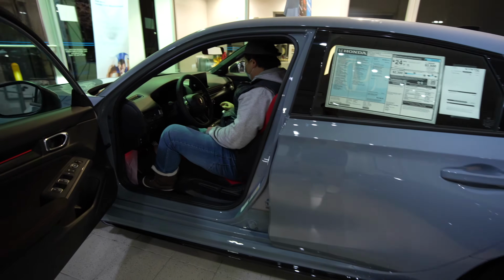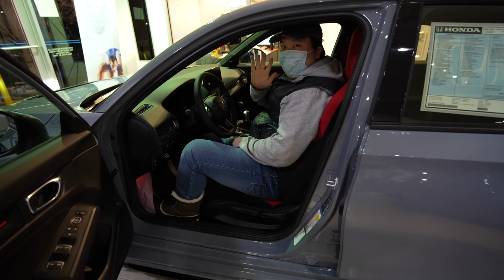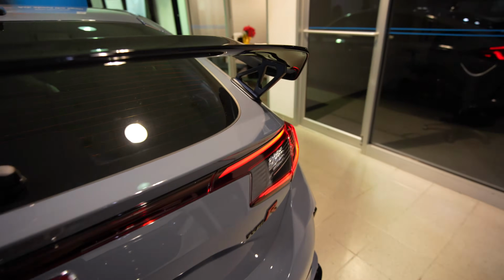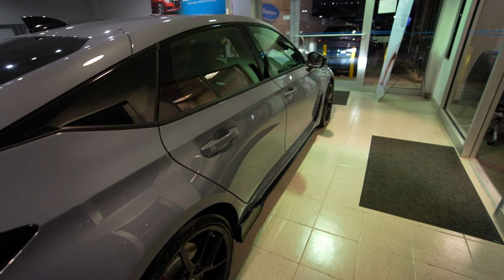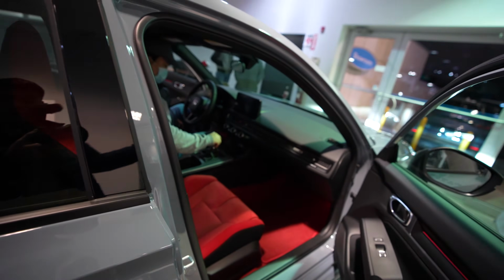They just gave us the keys for the Type R. This is Chase. Say hi. So he just drove down from New Haven. First time meeting him. And we just got the refund on the car, and Chase is gonna talk to Theo.